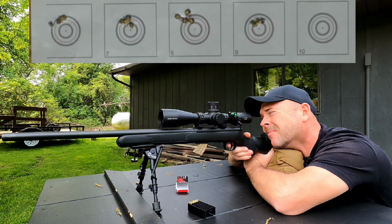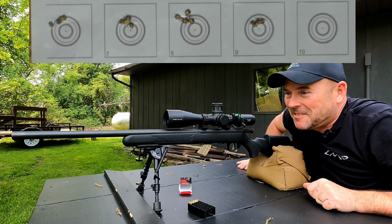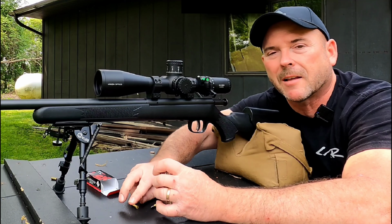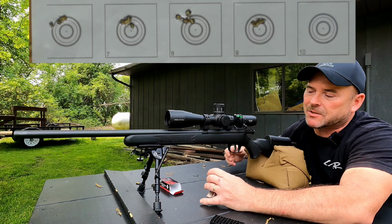Here. The rifle will do it. If you do your part, it definitely will do its part. Like I said, if I had a better stock on this, or if I had bought the one with a better stock, the Pro Varmint one, I'm sure I could be doing a lot better shooting this right now.